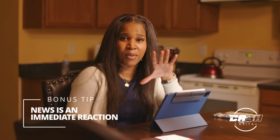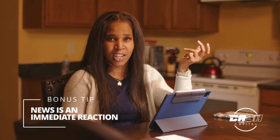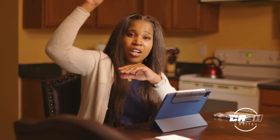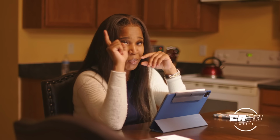And also another bonus tip, news is an immediate reaction. So if news comes out and the stock stays stagnant, the news didn't have an effect on the stock. But if news comes out, you're gonna see the stock shoot up out of nowhere or shoot down out of nowhere. It's an immediate reaction. So please note that.